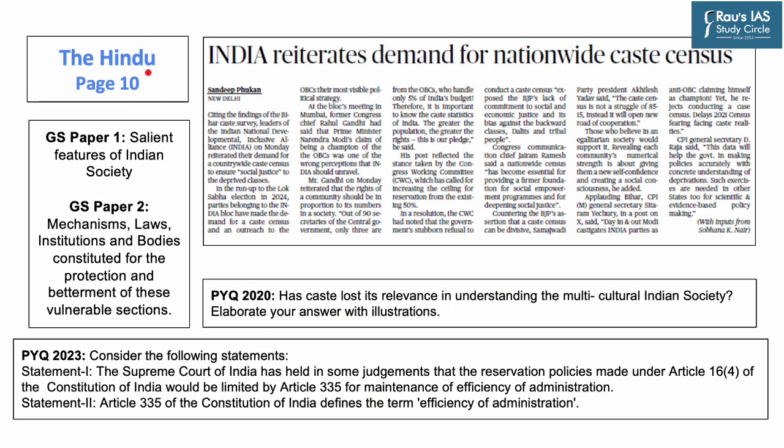Now let us move to the next article of the day, which appeared on page 10 of today's Hindu newspaper. And this article reports that, citing the findings of the Bihar caste survey, leaders of the India Alliance have reiterated their demand for a country-wide caste census because they believe this caste census will help ensure social justice for the deprived classes in Indian society.